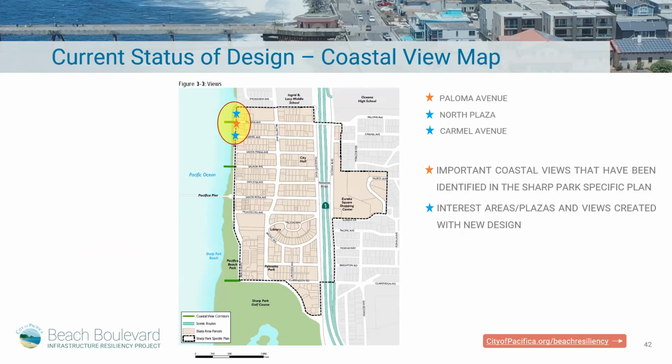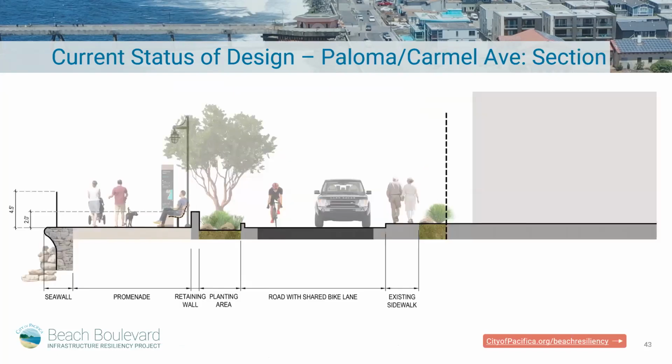As we go further down these slides in the presentation, we're going to be identifying key viewpoints and how the views will be impacted. At the northern end, on the next slide, you can see as a cross section, as I mentioned before, the road will be at relatively the same elevation as the promenade. So it's important to note moving forward that at the northern section, that promenade and seawall are equal to the road.